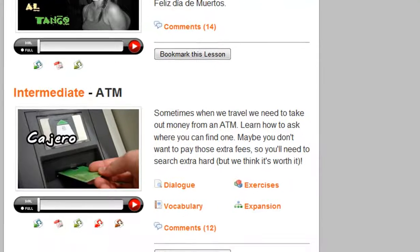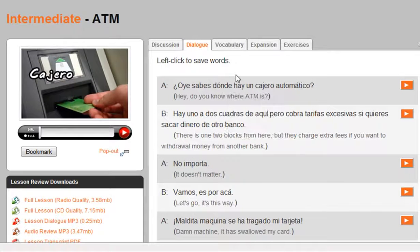Each time you have the dialogue, so you can follow if you want or check afterwards the spelling and read along as you listen. You also have vocabulary points, expansion links, and exercises.